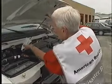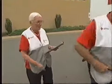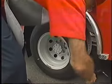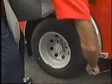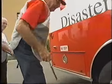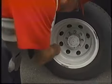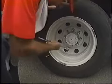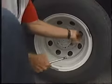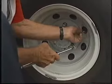It's important to check the transmission fluid too, especially on older models. Tire pressure is very important. ERVs have different sized tires depending upon the model. Check inside the door for the correct tire pressure. The inside tires have to be checked just as often as the outside tires. The air pressure must be the same in both tires on dual wheels. Failure to maintain proper air pressure can be dangerous to both the ERV team and others on the road.